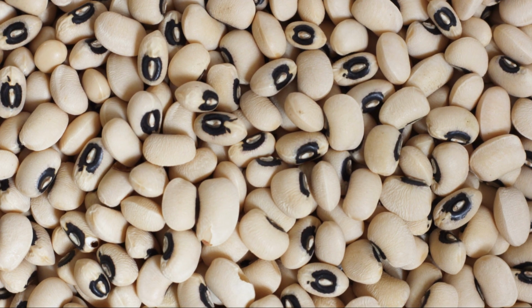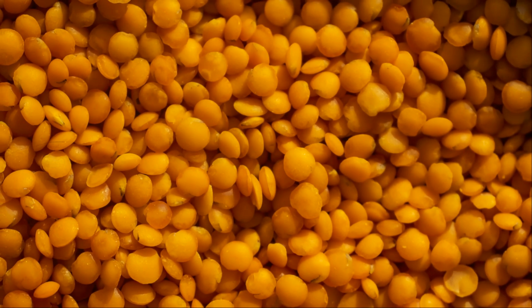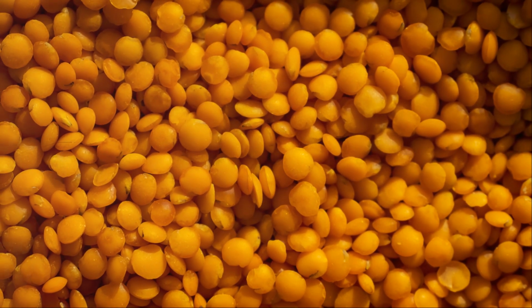This soup is not just a feast for the palate, but also a feast for the eyes. The vibrant green color is simply irresistible and makes for a stunning presentation. It's like capturing the essence of spring in a bowl.